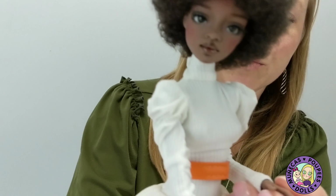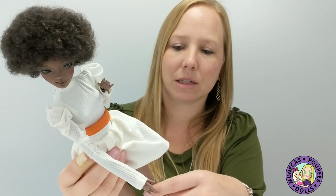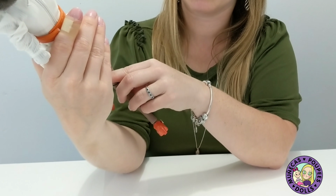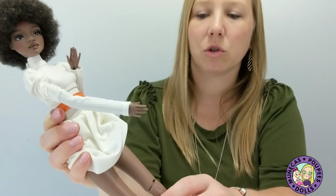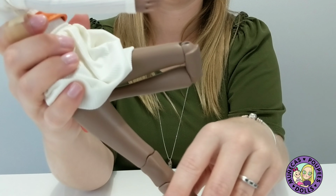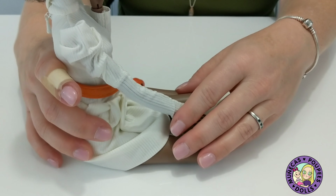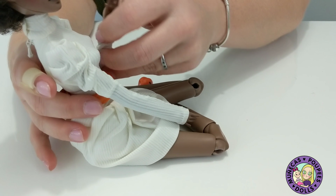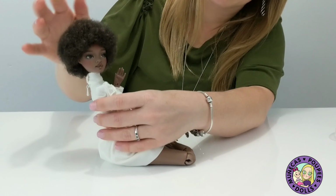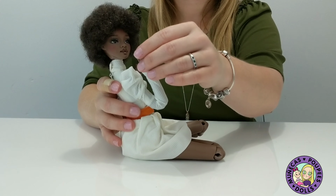So let's look at her jointing now. The resin is really nice and smooth, and I don't see hardly any seam lines on her. There's a little bit on the top of the leg, but it's barely noticeable. She's got these double joints here on her knees, like so. So we could set her down and bend her knees back, turn her head, arms. She's got a great range of motion.